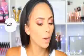Alright, so now time to bronze the face. I'm gonna be using this LA Girl powder. It's like a face powder, but I like it to contour and bronze my face because it is dark enough. And it has like a mustardy kind of undertone to it, so I really like that. I'm gonna be taking this Angle Large Contour by Sigma. You guys know it's my favorite.